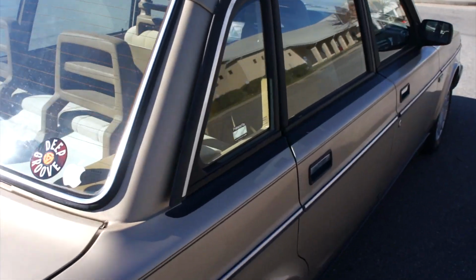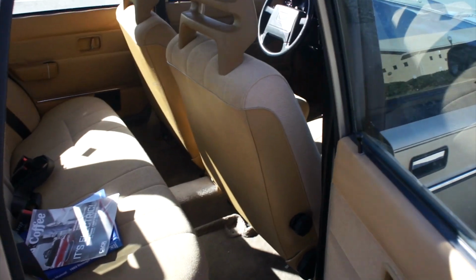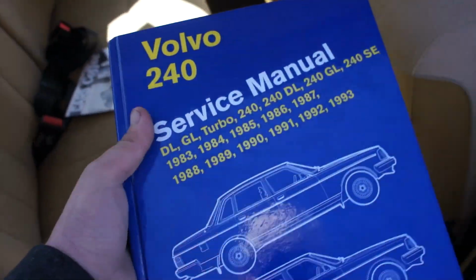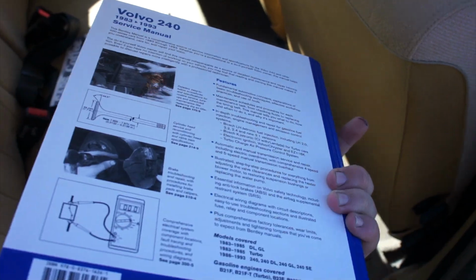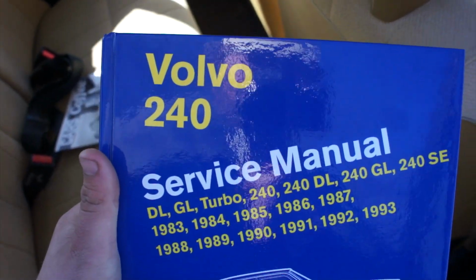On this side, once again, everything follows through in the back seat. I love the vinyl backs of the front seats right there. This one does just have some of my stuff thrown in it. Magazine from Cars and Coffee this morning. And I did end up buying on Amazon a Bentley manual. Oddly enough, I paid for the softcover one and they sent me a hardcover, but service manual for this vehicle, you cannot beat these Bentley manuals.